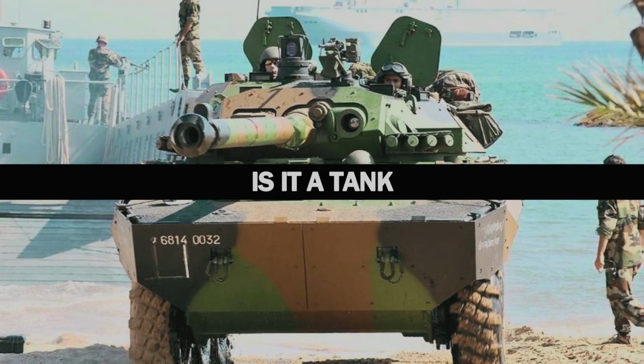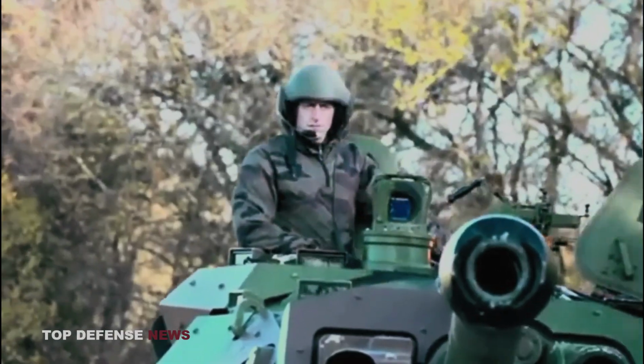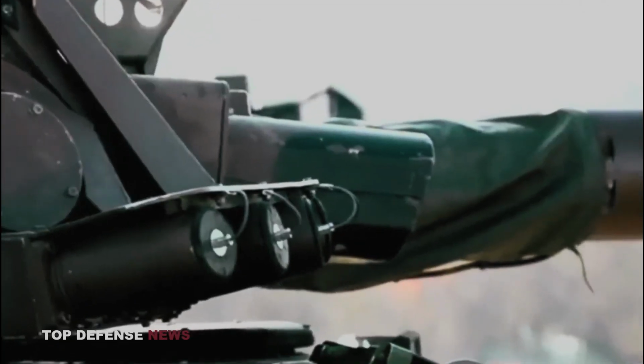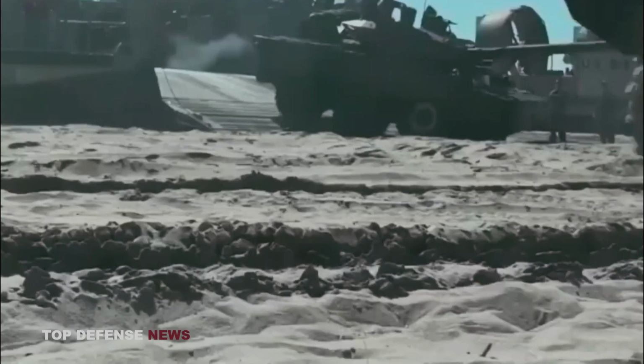Is it a tank? Some people look at the AMX-10RC and see the big gun and turret and call it a tank. Others look at everything below the turret and call it a light armored vehicle.